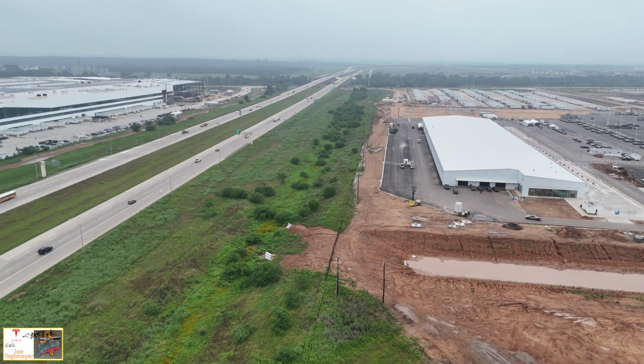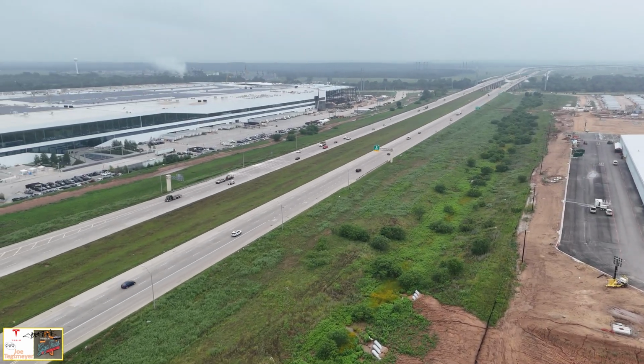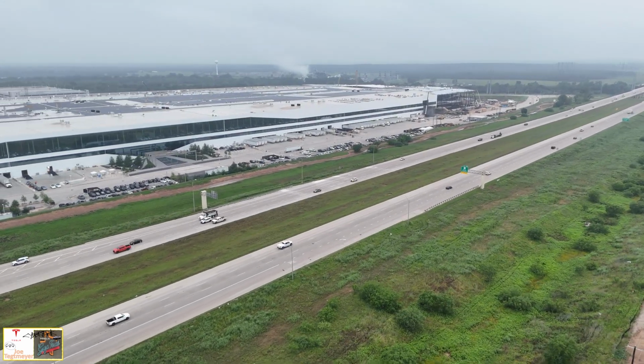So let's reposition again. We'll go back towards the main factory and resume the narration on that side.